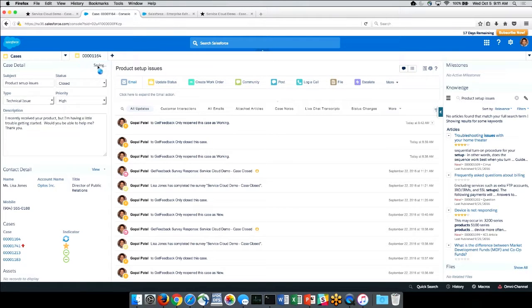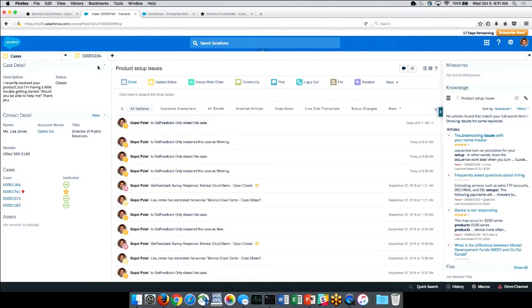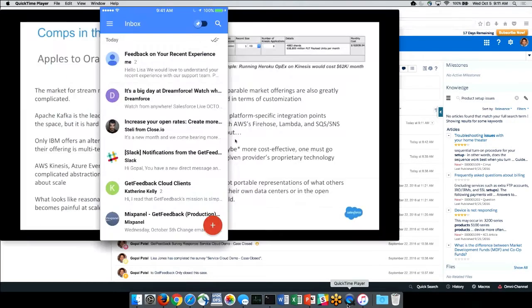OK, so I close the case. And this can be implemented a bunch of different ways. In this case, we're just using a simple workflow to send out an email, but you can use a journey builder. You could use more complicated Salesforce pieces. And let's see what that looks like when you get it on your phone.